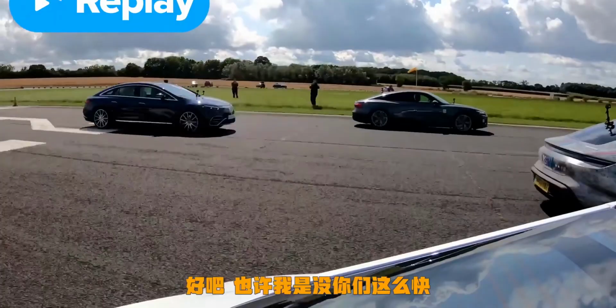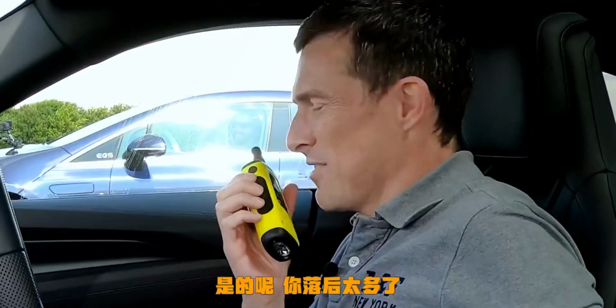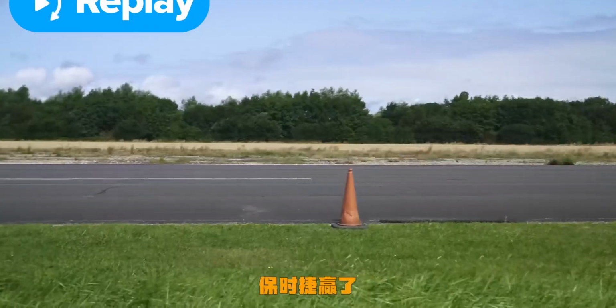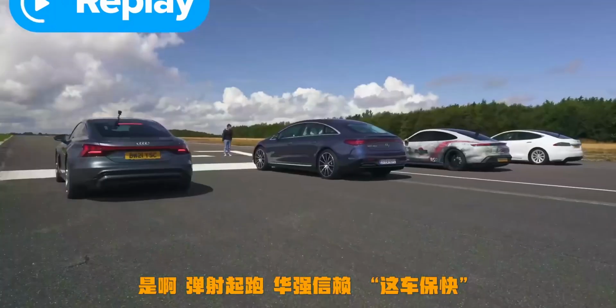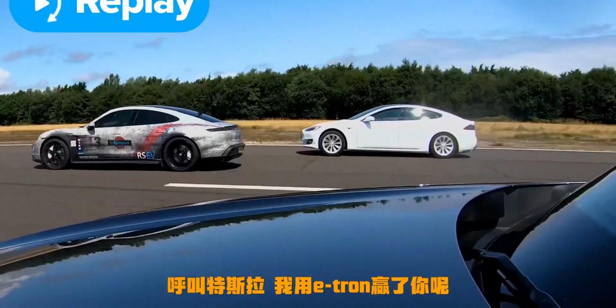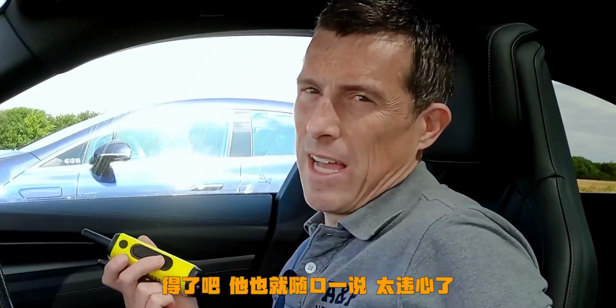Well, it might not have been that quick, but it was so quiet, you wouldn't believe. Yeah, you still got dropped, but I guess you have only got one motor, whereas we've all got two. Porsche, you won. Yeah, launch control, clean start, loads of grip, off all is gone. And Tesla, I beat you in this e-tron. Well, not performance Tesla, still happy with the result. He's just saying, he's not really happy.